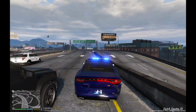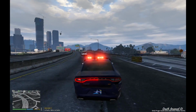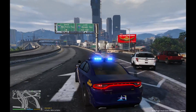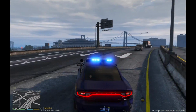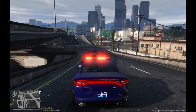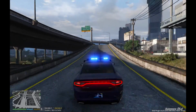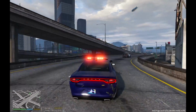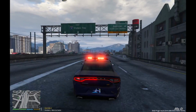Alright, so we got another unit. Sorry for my strange noises, but that is what we have to do. Oh shit, he got off. This is not good. Did he get off? Or did he not? I think he got back on. He had to get back on. I thought he was getting off. Still going. We're still going after this guy, man.